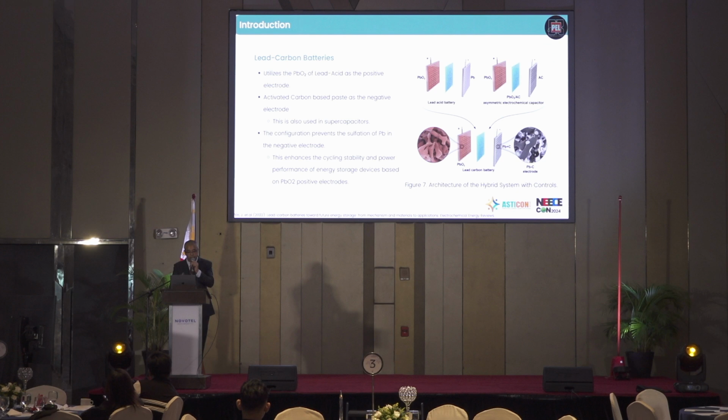So recent developments would be advancements in the performance by adding carbon in the negative electrode. This gave rise to the lead-carbon batteries. They would still have the lead oxide in the positive electrode and activated carbon in the negative electrode. This is the same technology used in supercapacitors. So this addition to the lead-based battery actually prevents the sulfation in the battery.